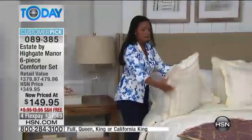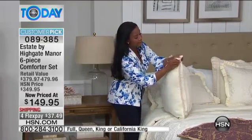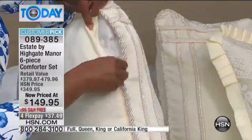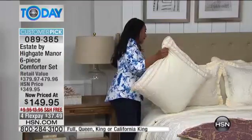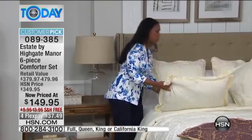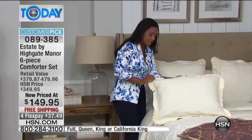What I also love about this is that it's fully reversible if you want to go a little more neutral. But it's completely hidden, because you have this hidden zipper. As opposed to a flap, you have this beautiful hidden zipper, so that when you're putting on your sham, it's completely enclosed, which I happen to love. That's on both the Euro sham as well as the standard sham, that zipper enclosure, which is really important. I want to make sure that I have that going on here with the zipper. I don't know if the zipper is here. Yes, the zipper is on the bottom.